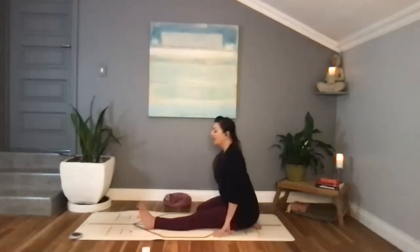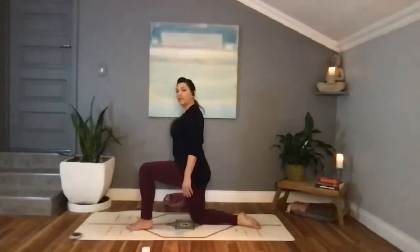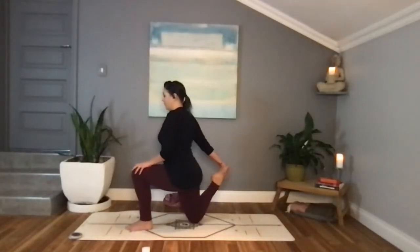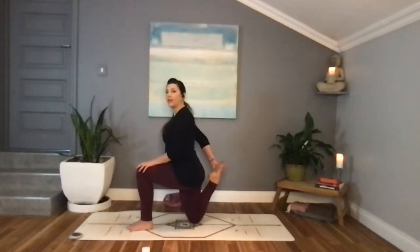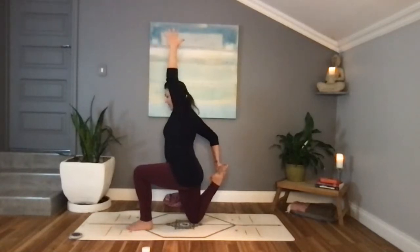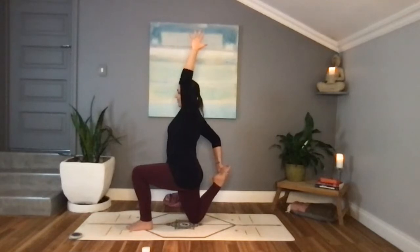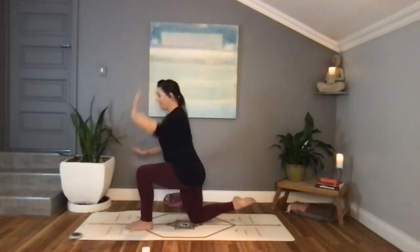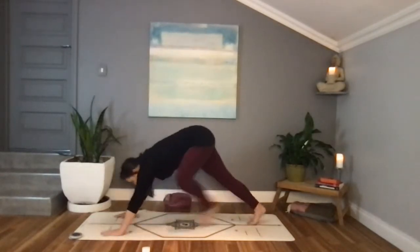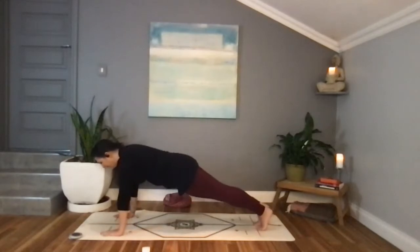And curling up, coming onto your left foot. Bend your right knee, grab hold of your right foot with your right hand. Reach up with your left arm. Lean slightly backwards. And release, palms to the mat. Tuck your right toes under and step back to plank.